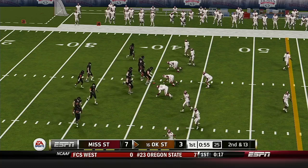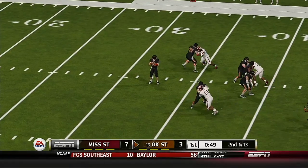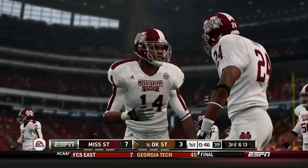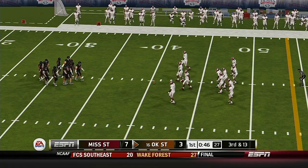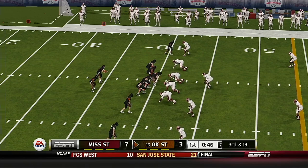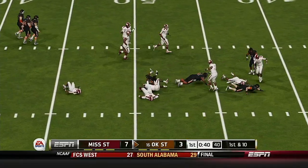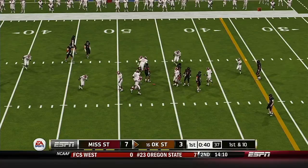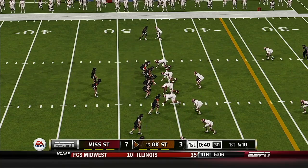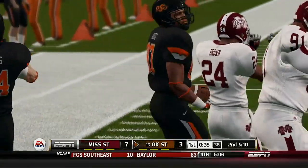From their own 40-yard line. Second down. Fires that quickly, incomplete. That'll make it third and 13. Zips it to the back. And he's tackled at the 46. Fired quickly, and he's got his man. He's knocked out of bounds at the 47-yard line.